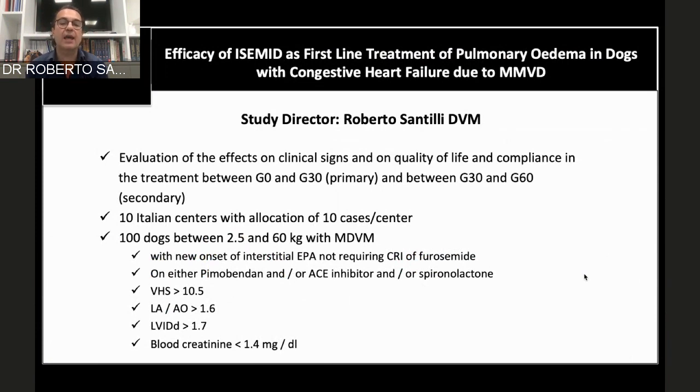With new onset of interstitial edema, so at least an edema that does not require CRI or boluses of furosemide. They can be on pimobendan, ACE inhibitors, or spironolactone, but to enter the study they should not be on furosemide. And VHS more than 10.5, and this is the usual delay and EPIC criteria, so LA/Ao more than 1.6, and the internal diameter in diastole of the left ventricle more than 1.7. And importantly, we want a dog without underlying renal problems, so we picked the IRIS cutoff of 1.4 for creatinine.